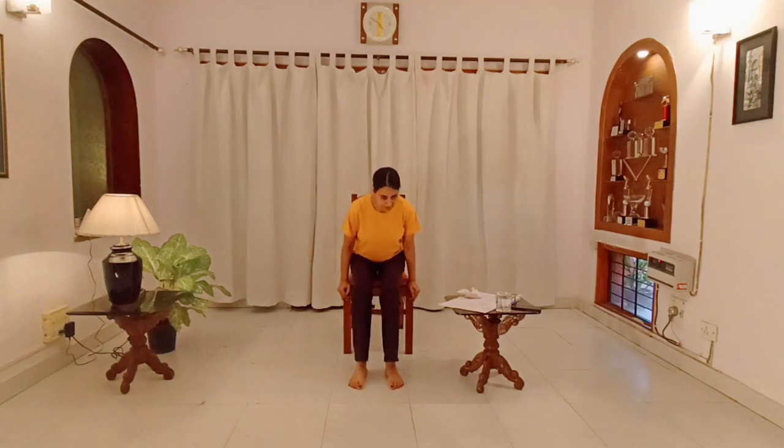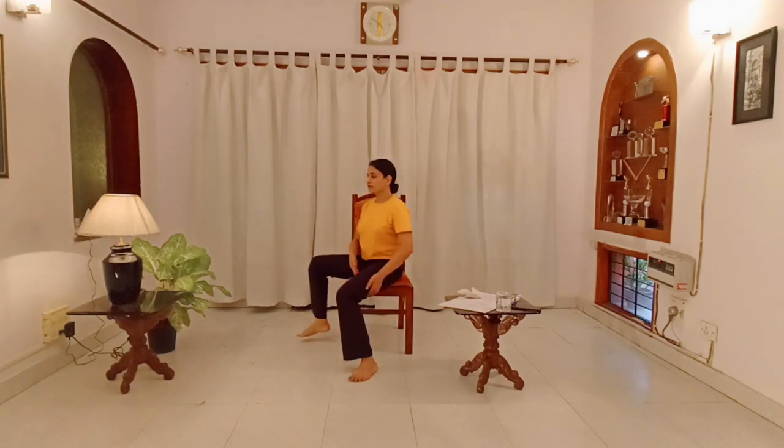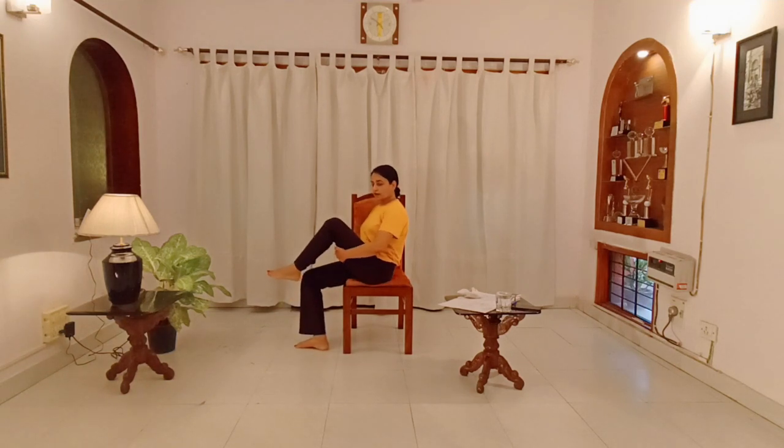Now go a little back on the chair. We work on the knees. So hold the back of the thigh and rotate your right leg. So this works on the knee. We are rotating the leg around the knee joint. So do this 5 times in one direction and then change the direction.